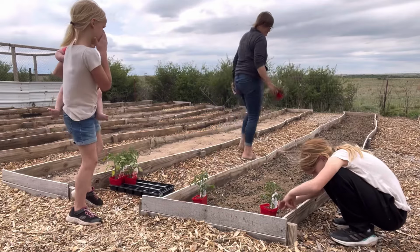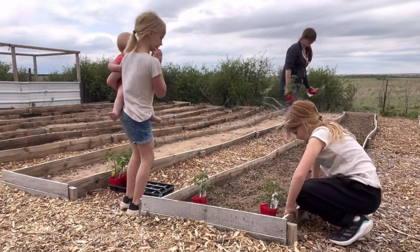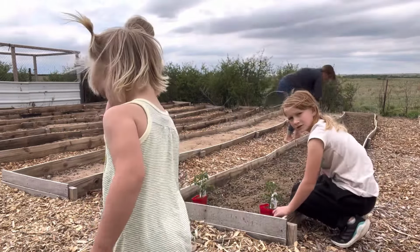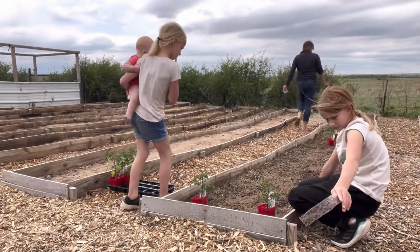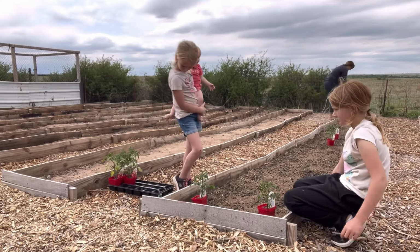That's what we're gonna do. We're gonna put a trellis right there, plant 2 tomatoes, which there's the other tomato. Does anybody else plan as you go when gardening, or is it just me?